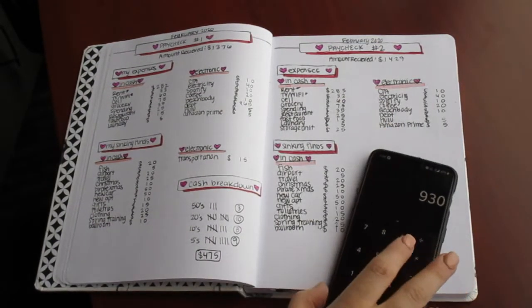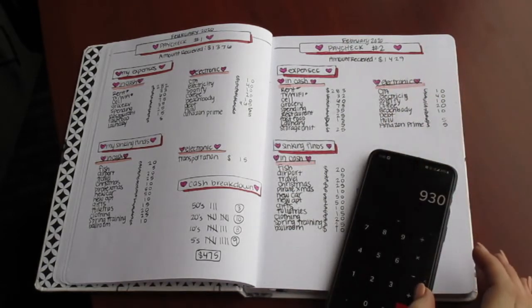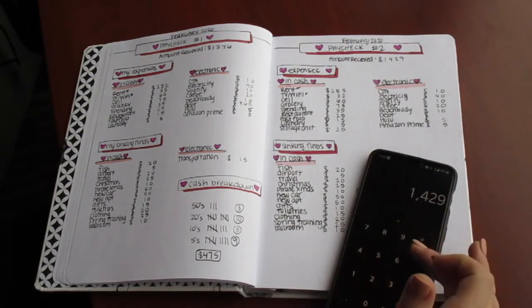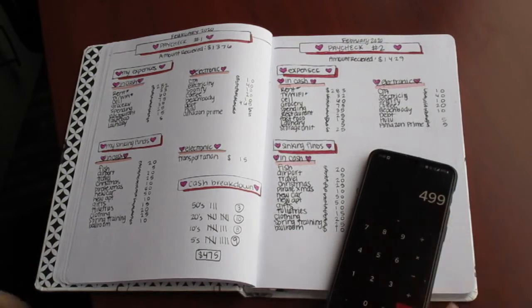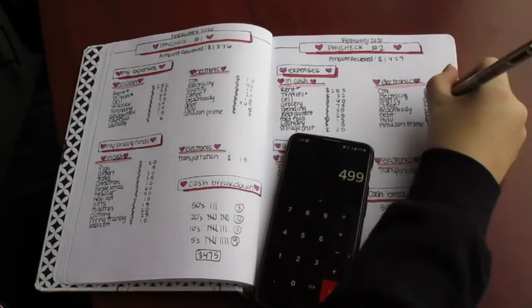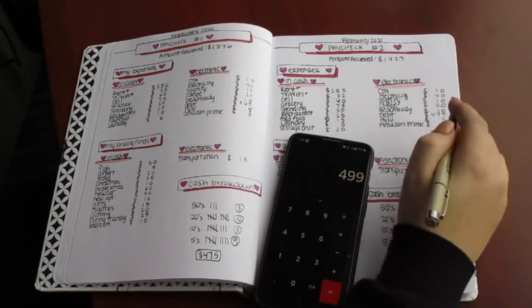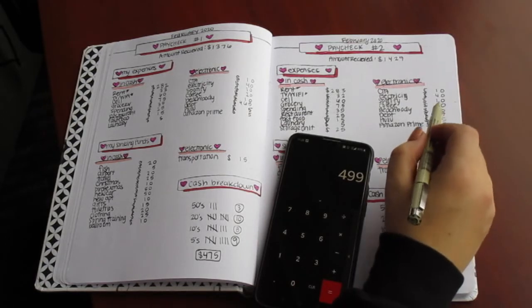So now what I'm going to do is take 1429 and subtract 930 from it. $929 is $499. So that is the amount that I'm going to put toward my debt this paycheck. I'm going to put $499 off of this paycheck into my debt snowball.